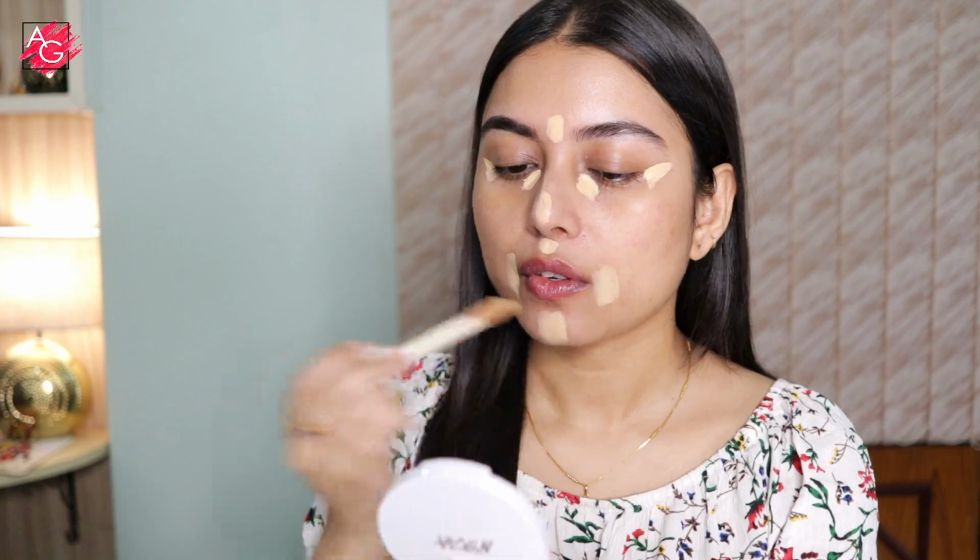Now for everyday basis, I either use a concealer or a foundation. I don't use both because I feel that it makes my skin very cakey. But if you want me to choose, I would rather use a concealer and call it a day.